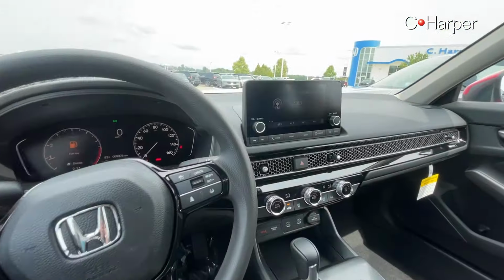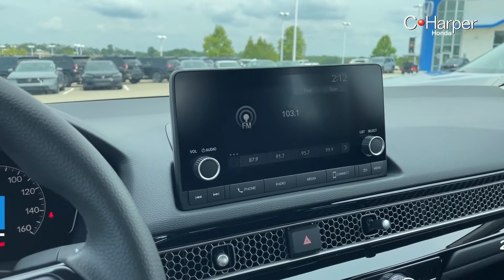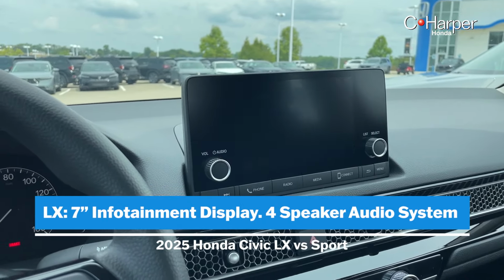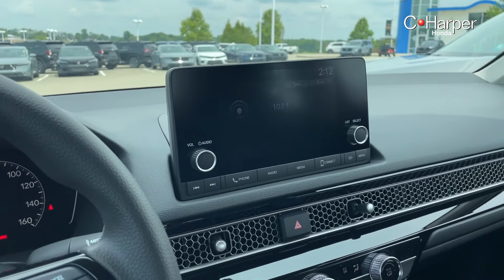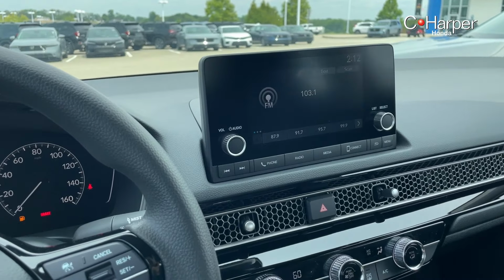Now let's talk about our infotainment screen. Up here standard is our 7-inch infotainment radio system. Of course, we do have the ability to project Apple CarPlay or Android Auto on here, and it's backed up with a 4-speaker sound system. Of course, if you do want a little more audio oomph, we can step up into the Sport model, which I'll show you there in a second.